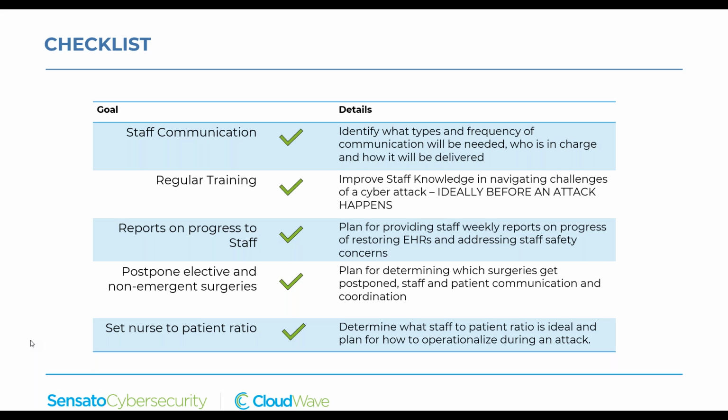Regular training to improve staff knowledge before an attack happens, not during. Reporting on progress to the staff, like we just mentioned. What's your plan for determining which surgeries get postponed, or if you need to divert? And what communication are you going to provide to staff and patients regarding that? And do you need to set a different nurse to patient ratio during an attack? And how do you accomplish that? Right, and what the measurement is on when you implement that.